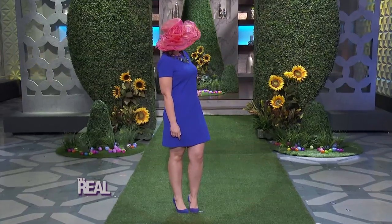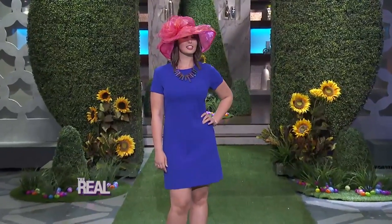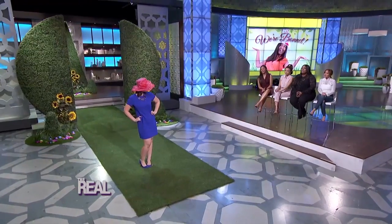Now, this is the hat you wear when you're bringing out the big guns. I mean, you might see this hat in places where showing off your killer style is a must. A place like church on Easter Sunday. All of the mothers of the church will be rocking this extravagant hat.